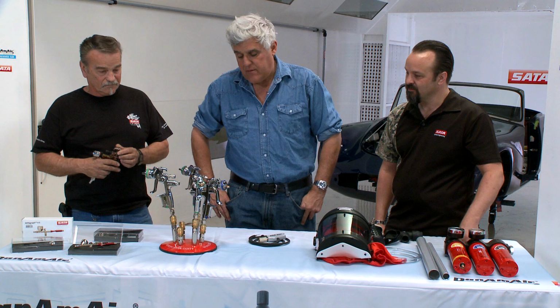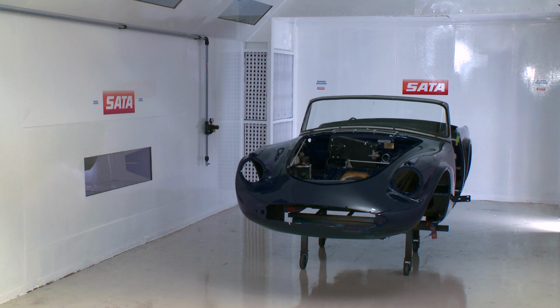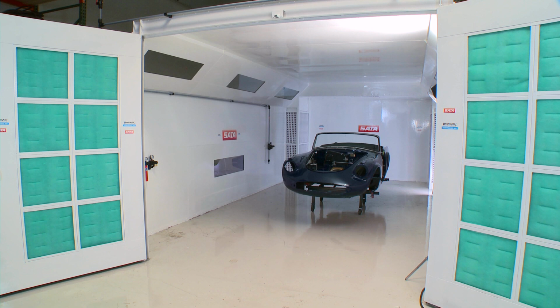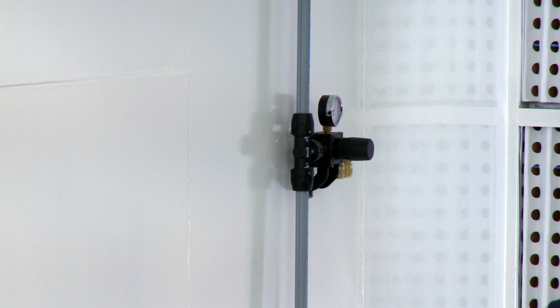Let's start over here. First we should start with our booth. The folks at Sata hooked us up with a place called Marchant Motors up in Minnesota, and we got this booth from them. You can find these around the country fairly cheaply. If you bought one of these new, it would be $30,000 or $40,000. I think we paid something like $2,500 or $3,000 for this booth. We cleaned it up, as you see, we put the Sata air lines in it, and we get essentially a brand new booth for a tenth of the cost.